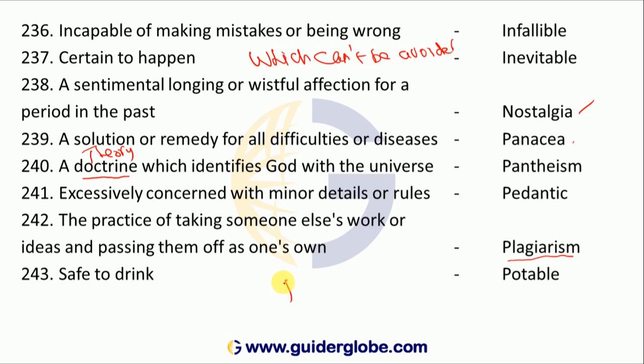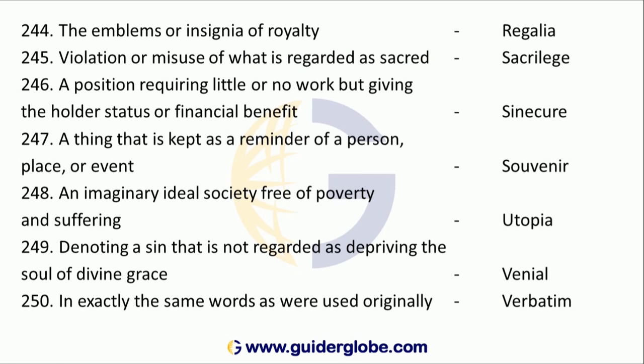Potable water. You might have heard. That means what? Fit to be drunk. Potable water means you can drink the water. Water is good. The emblems or insignia of royalty, that is called regalia. Regalia. Violation or misuse of what is regarded as sacred, that is called sacrilege.